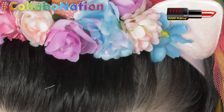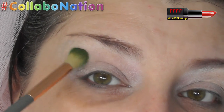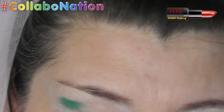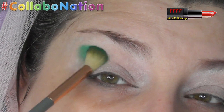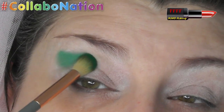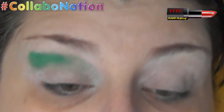I'm going to start with Sigge, and I'm using a Royal & Langnickel Chic Pro Crease Brush. Let's pick that up. Because I've not set this base, I'm setting it with the colour. I'm just going to tap the colour where I want it to be, run this all the way along my lid, and slowly build the colour up.